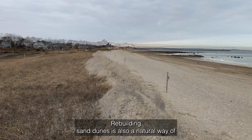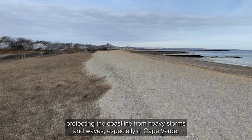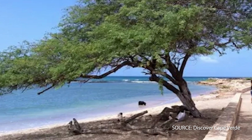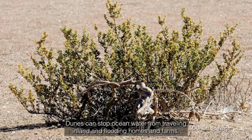Rebuilding sand dunes is also a natural way of protecting the coastline from heavy storms and waves, especially in Cape Verde. Planting native trees and other plants keep the sand in place. Dunes can stop ocean water from traveling inland and flooding homes and farms.